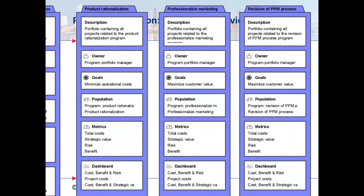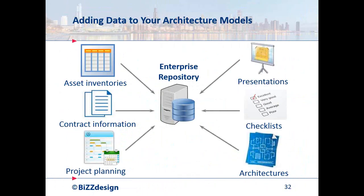And this population, the things that are in there, that's of course stuff that's also living in your architecture, in your Archimate models. You have the applications, you have maybe the business processes, you have the projects, etc. So that's an easy way of using the information that you might already have in the Archimate model, and putting that in the portfolio management context, adding all these metrics and data to it. And that's what this picture shows you.